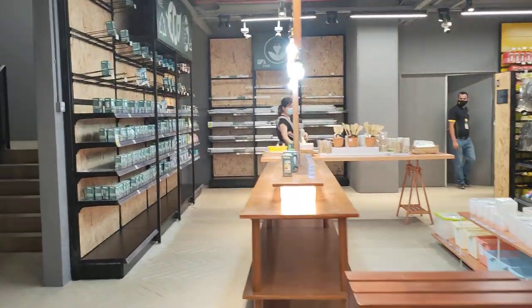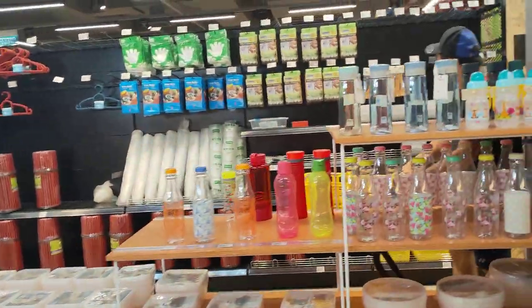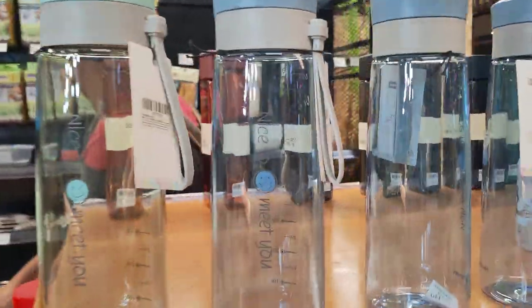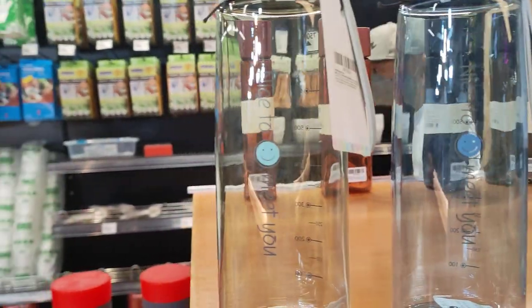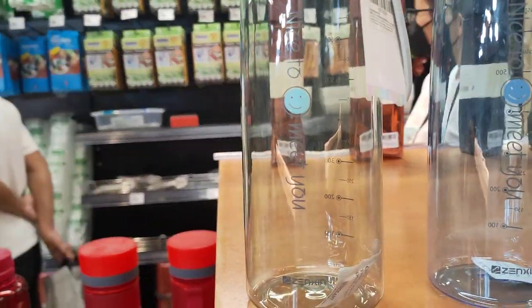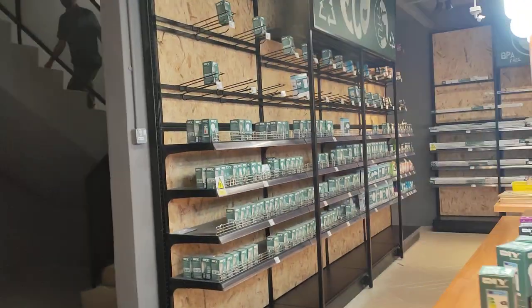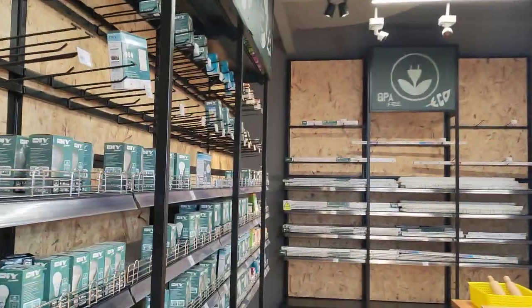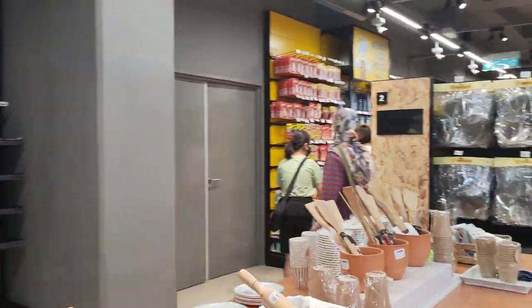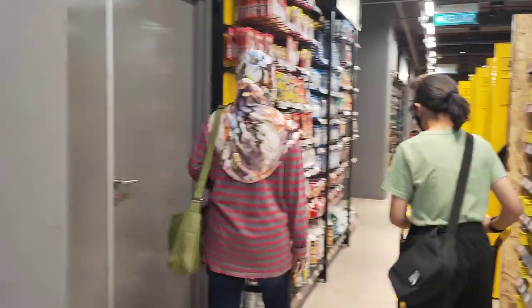Wow. This concept store is just impressive. I've been looking for this tumbler for a long time. Okay, let's take a look at this amazing place. Crazily amazing. It has got everything that you may need or don't need.